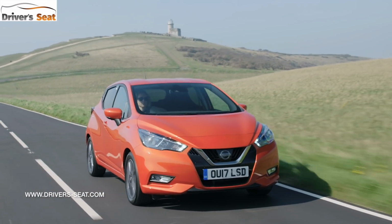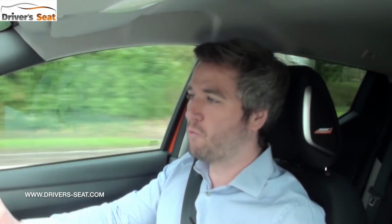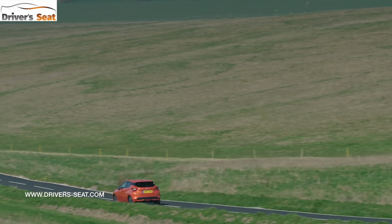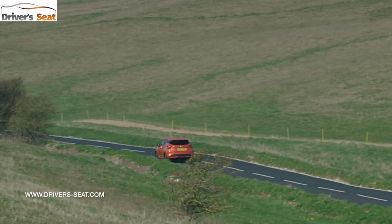The Micra is definitely set up more for comfort than it is for sport. Most of the time you'll be going along thinking, what a comfortable ride this has got. It is a little bit bumpy over smaller undulations, so those tiny imperfections in the road or a band of scarring from roadworks across it. So you'll feel those more than you will the bigger bumps.